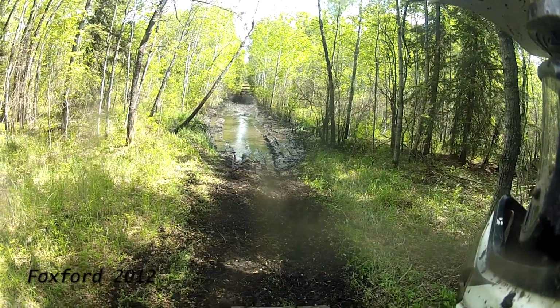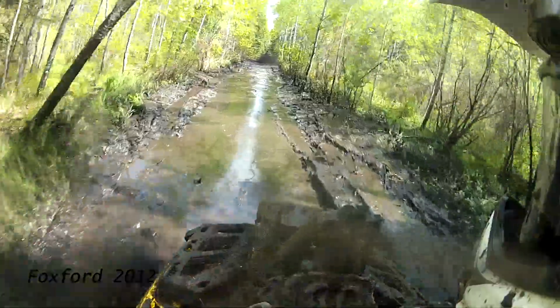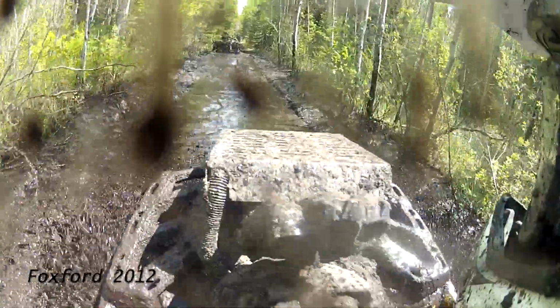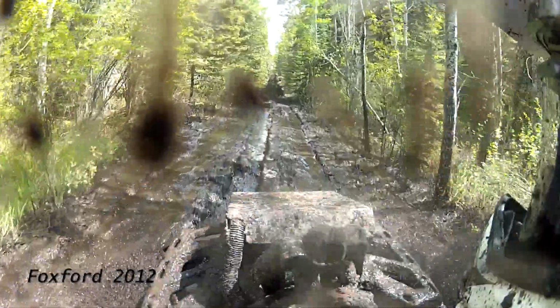So this is starting on the last half of the extreme trail here, and this is where it really opens up. We can get some speed going and have some nice runs here through the water, through the mud, and keep your momentum going.